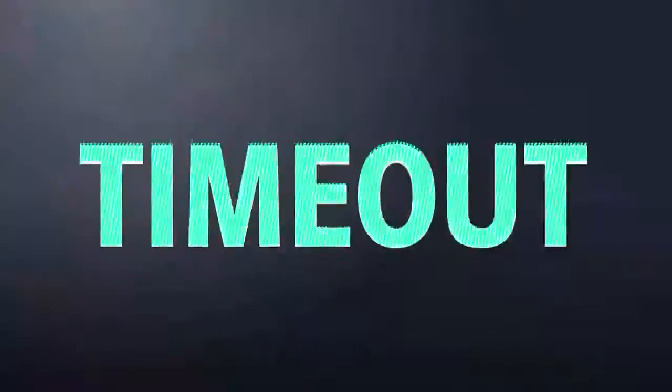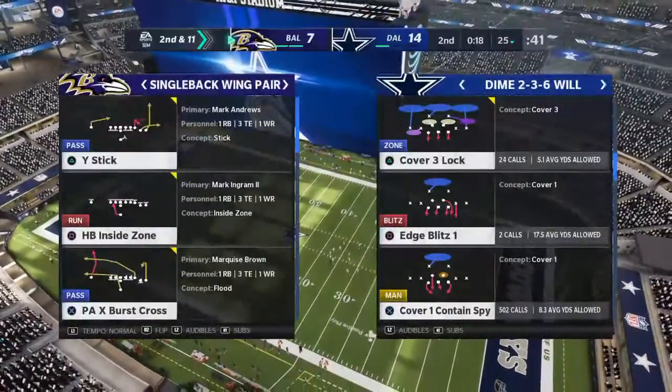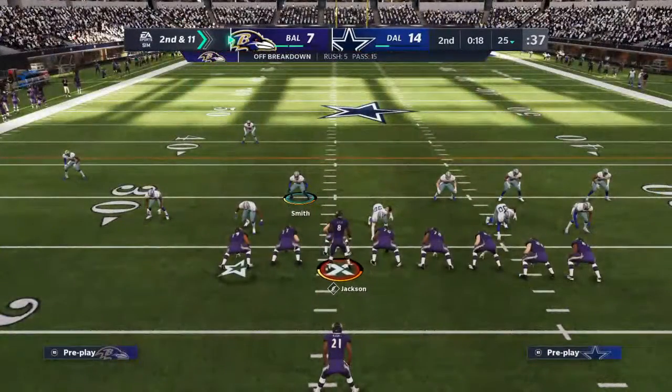Now the Ravens are going to use one of their timeouts as the clock will stop with 18 seconds to go in the first half. After the loss to start out, here's 2nd and 11.